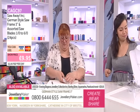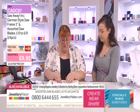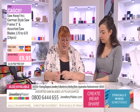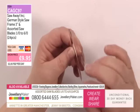Well done, everyone. Right, so we've cut out our piece with our blade. Next we've got to smooth it, because it's going to be really sharp. I've used the edge, so we've got a nice rounded, smooth edge that's not going to go anywhere. That's lovely. However, your cut edge is going to be sharp. Don't run your finger over it like I've just done, because it'll be too sharp.